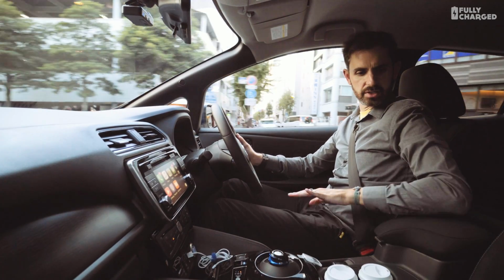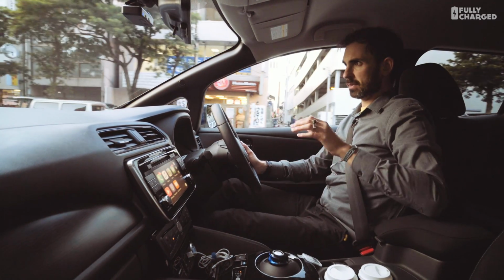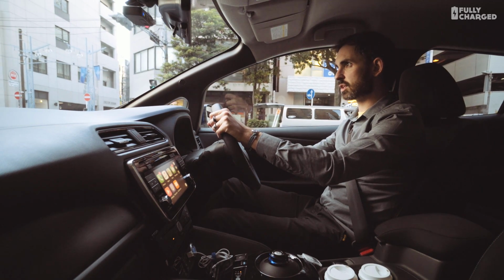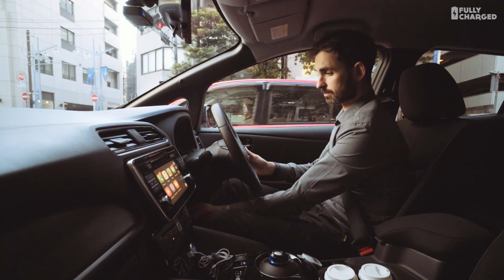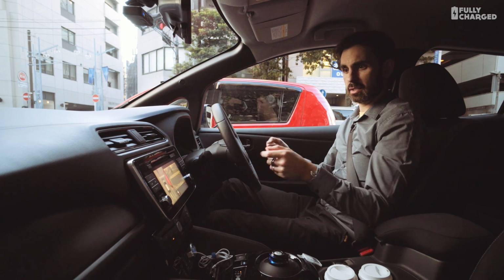Don't like the sound of that. The seats are very comfortable. They're still quite flat squabs. They're not sports seats, but they're nice and kind of spongy and comfortable for long journeys. The thing that does annoy me slightly, lack of adjustment on the steering wheel. You can't pull it out or push it in.